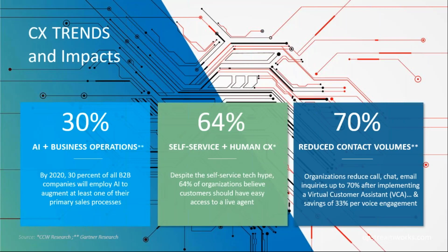64% of organizations understand, though, that even if you're going to be putting in all this self-service stuff, you have to be able to help the customers with what they need, and if they need to talk to an agent, they have to be able to talk to an agent. That's super important. And lastly, 70% are looking at these technologies to reduce contact volumes. Virtual customer assistants look to save the organization money and attempt to maintain the level of customer experience that people are looking for in this day and age.